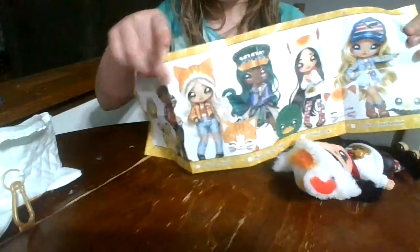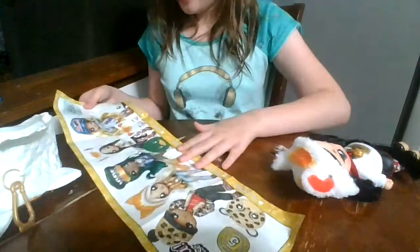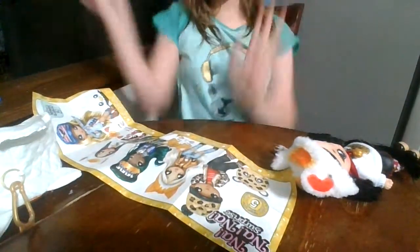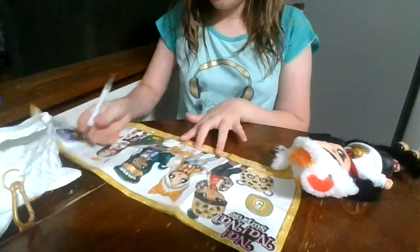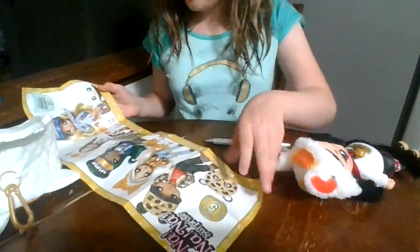Is that a cat or is that a fox? That looks like a fox to me. But oh my gosh. Oh, so lucky. But, okay, so I need a pen. And I'm back. Speedy fast. But, yes, we have Lillian Luck. We need to collect them all.